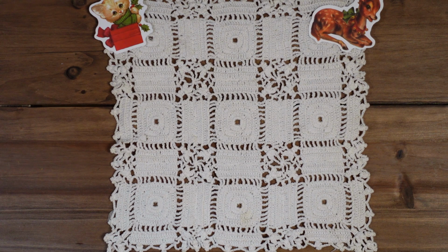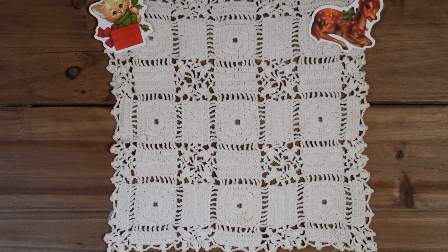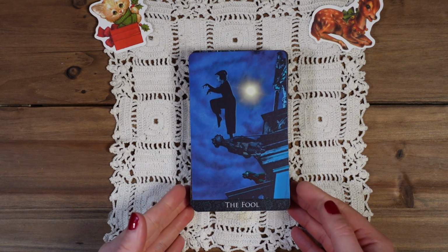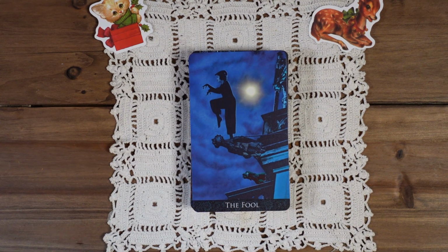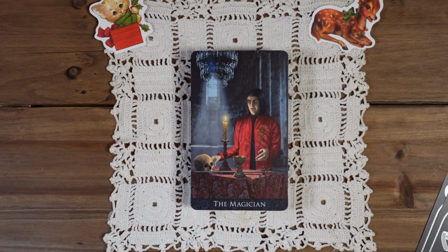Alright, next up, interestingly enough, got the Bohemian Gothic. Now this is one that I know definitely gets used by a lot of people as a Samhain deck, which, yes, I totally see that, agree with that. But to me, it almost feels more like it slots into the whole darker half of the year. This is the newest edition, so I've only had it for about a week now. I don't really perceive it as a vampire deck, per se, which is how I think I've experienced it talked about.